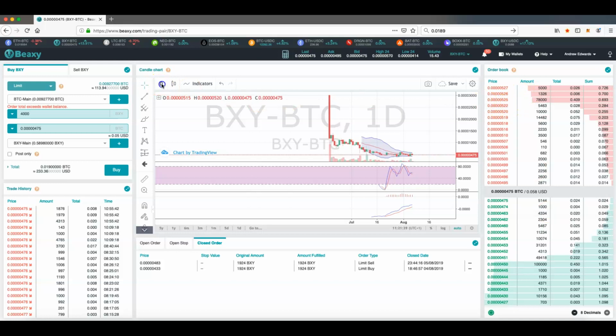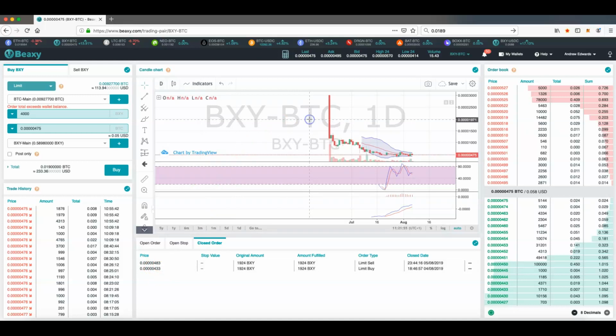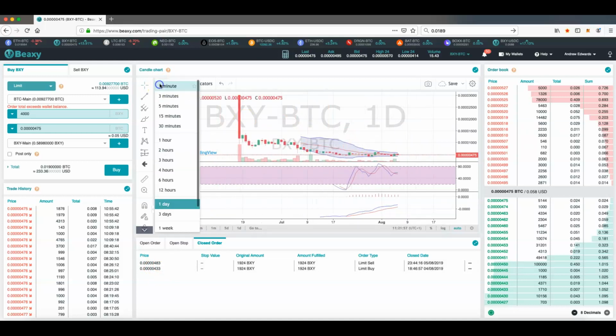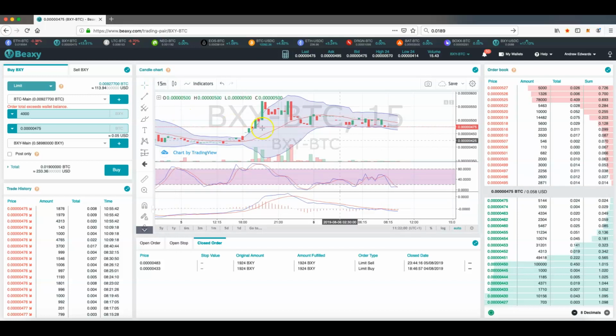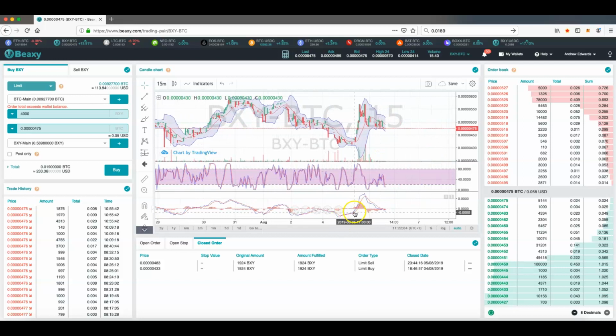So following on from our weekend trade, we ended with 1924 Beaxy tokens. We bought them in at 433. With Bitcoin rallying, it did give us a really good trade yesterday, and I'll jump into the 15 minutes to show you what we did and my logic behind it. There was a lot of volume coming in yesterday. To be fair, it was the launch of the competition yesterday, so I think that was the initial volume.